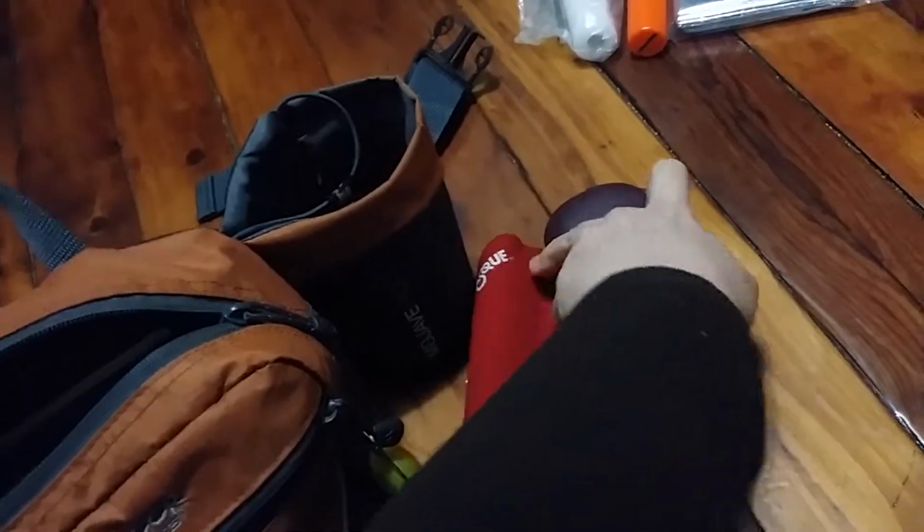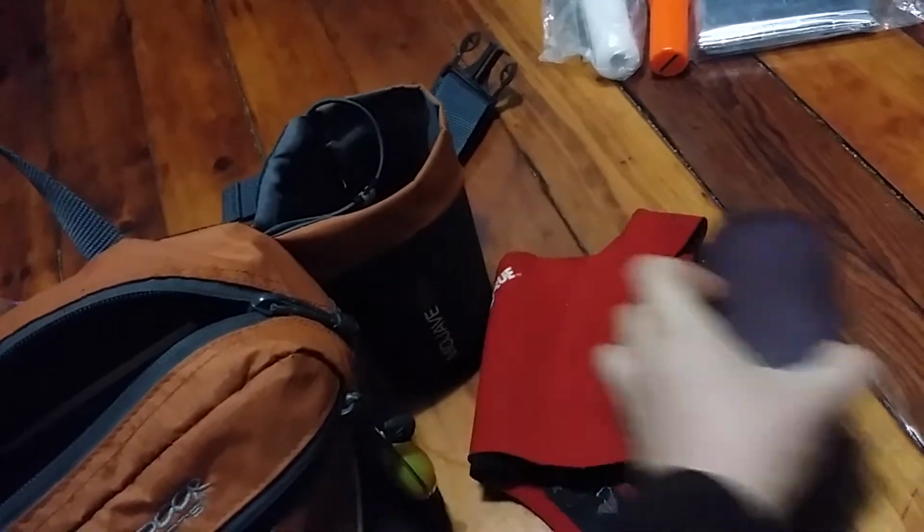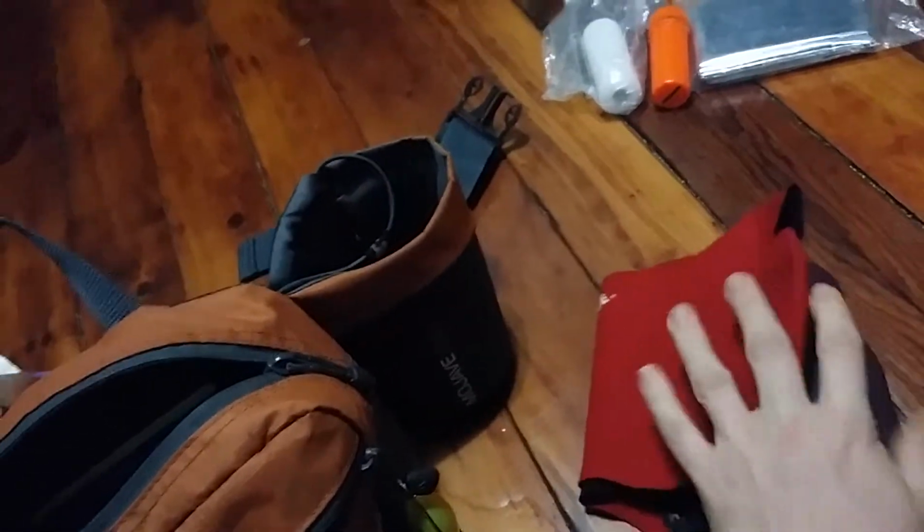These go on top. This is an empty eyeglass case because fogged up glasses you cannot see through. Sometimes you can just see better without them if that's the case. And then sometimes your nose gets really cold and you just want a face mask.